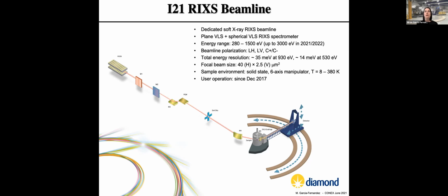We use a plane variable line spacing spectrometer type of design, and we cover an energy range at the moment between 280 electron volts and 1,500 electron volts. However, the beamline has been planned from day one so that eventually, in phase two, we will be able to cover 3,000 electron volts. That is a very interesting energy that will allow us to study other types of materials like ruthenates or iridates, which usually hang in the middle between the soft X-rays and the hard X-rays, and we will be able to provide information on them.